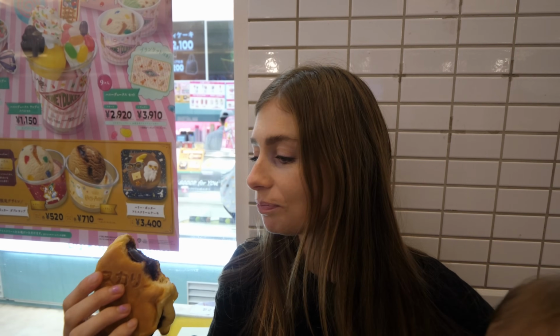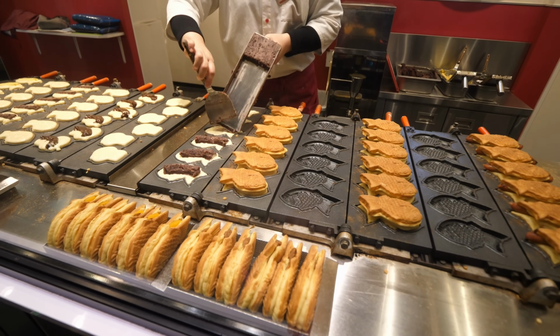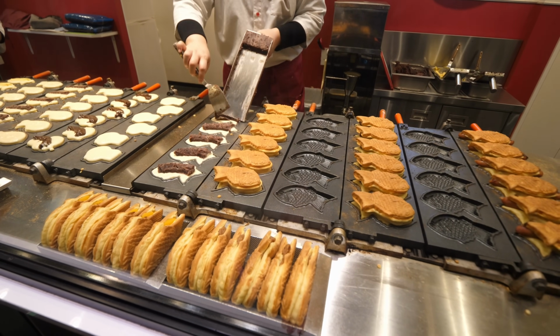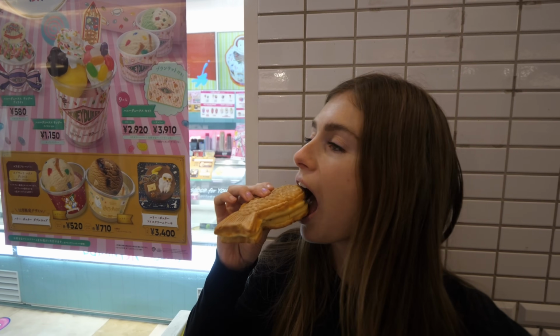If pudding and frosting had a baby, this is what it would be. It's really hot and warm, and there's a lot of filling. I was very impressed. She was so accurate, and there's no mess. And I think Will is a fan, and I'm a fan too. It's good. Fish for the blueberry cream.